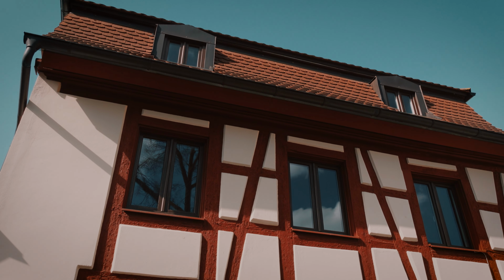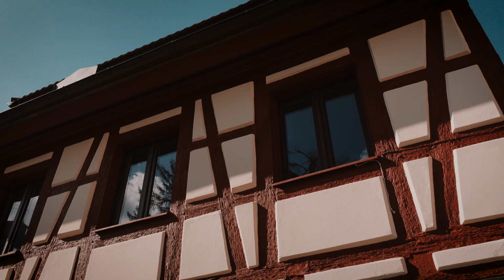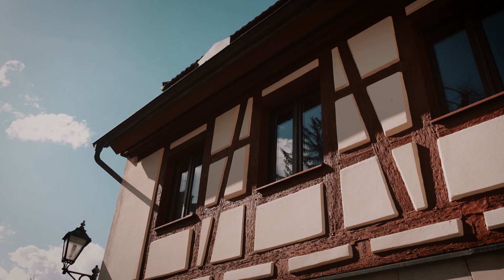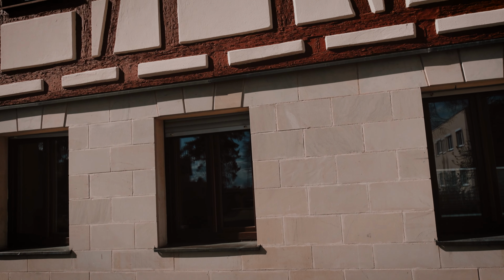Some of you already guessed it, but I honestly can't really believe it myself. I bought an 18th century timber frame cottage. And of course, I will show you around the entire cottage today.